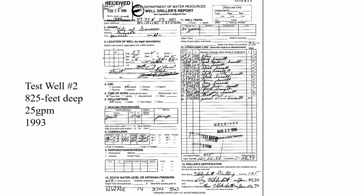It's a little difficult to see, but when you look at it, you can see this well was drilled to 825 feet. It's test well number 2 in Genesee, which is on the west side up by the storage tank up there. It was drilled in 1993. They were going to try to get into the Grand Ronde aquifer. They got down 825 feet.